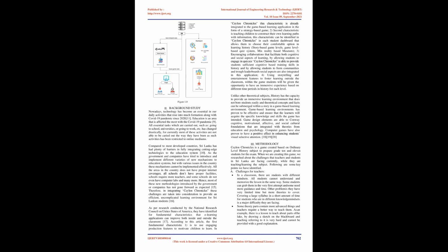Therefore, in integrating Ceylon Chronicles these challenges are taken into consideration to provide an efficient, uncomplicated learning environment for Sri Lankan students. As per research conducted by the National Research Council of the United States of America, they have identified 4 fundamental characteristics that e-learning applications can improve both inside and outside the classroom.